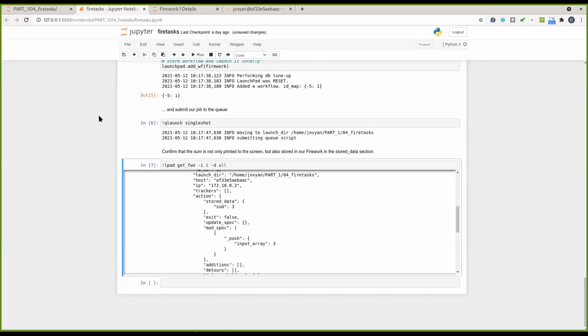Any additional? I mean, okay. So we finished with the fire tasks. Now, is there any question at this stage?